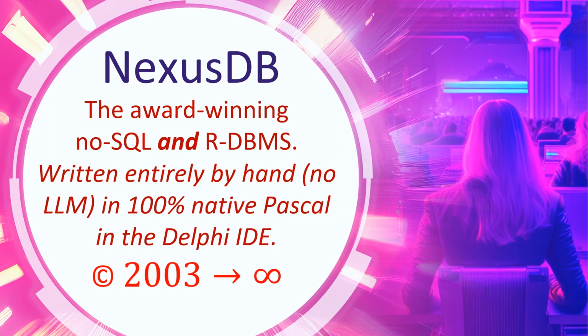Okay, just a quick little note. NexusDB won a couple of awards back in the early days, entirely written by hand. We didn't use any bots or anything for it. It's 100% native Pascal. There's been a bit of tweaking done, a bit of assembler down at the lower levels on some of it to get it nice and fast. However, essentially it's 100% native Pascal.